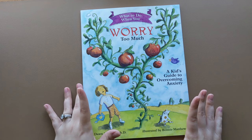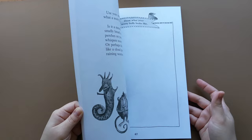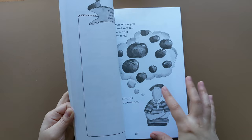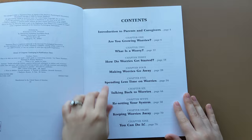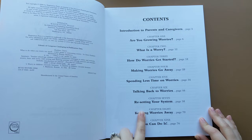However, just looking at it, it reads more like a picture book. The font is a lot larger, so I feel like this could work really well for even a very young child, say early elementary age. So let's look at the table of contents here. We have an introduction here for parents and caregivers, and then after that, the book is split into 9 chapters.